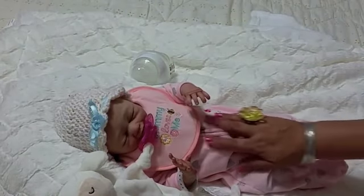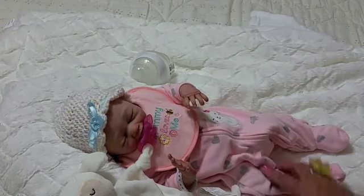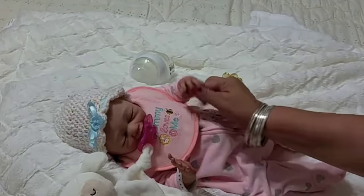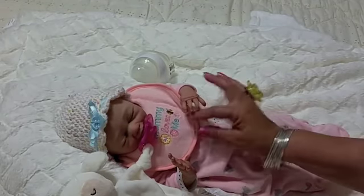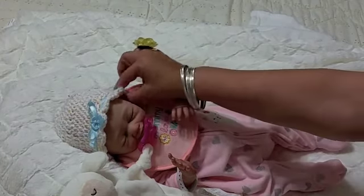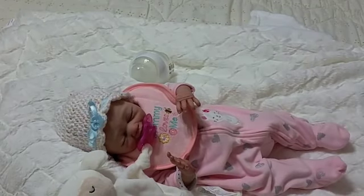So she is wearing this beautiful little sleeper that Auntie Regina sent with her. And she is also wearing this cute little bib that says, Mommy Loves Me, which is true. Oh, yes. And then this little crochet hat, too. I love this. Anything crochet, I love. It's too bad I don't know how to make it.